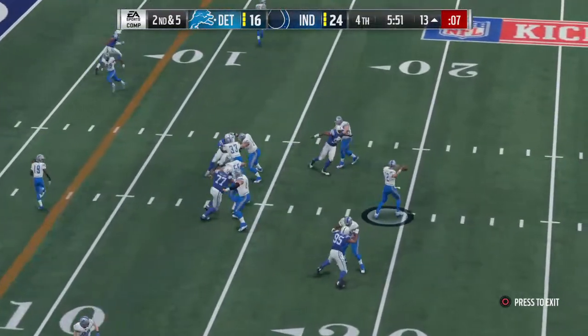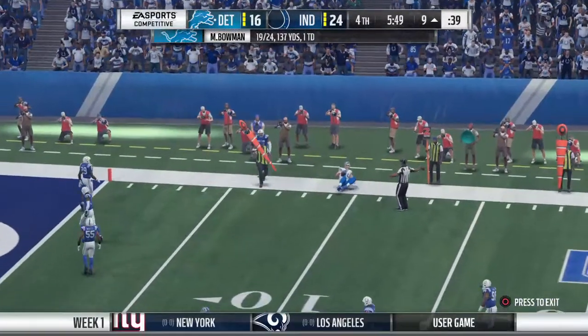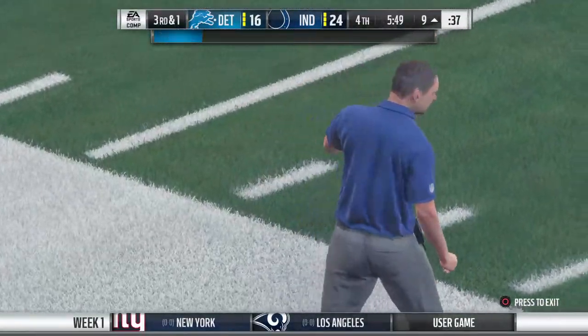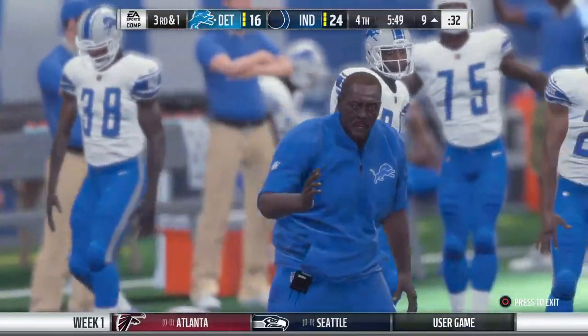Looking to throw on second down. Bowman to the sideline. Wow, what a catch. Doesn't get a lot out of it, but he is able to keep the feet in bounds. 4 yards on the completion, and it sets up a third down.